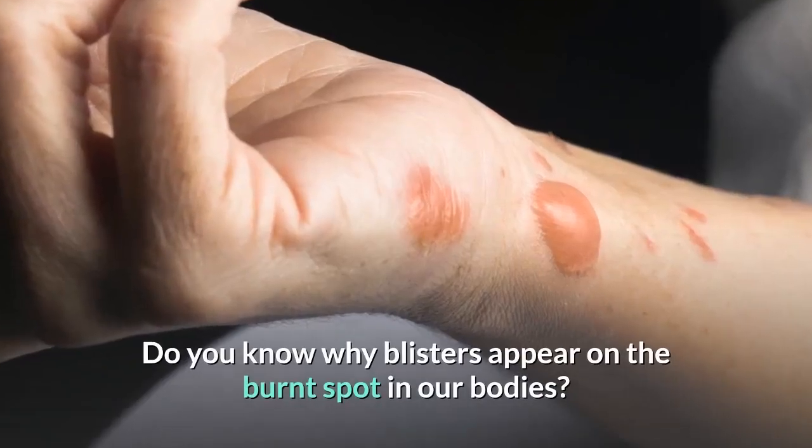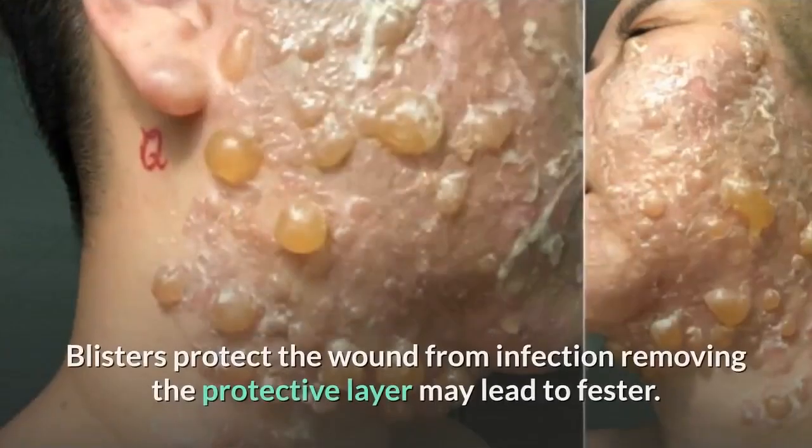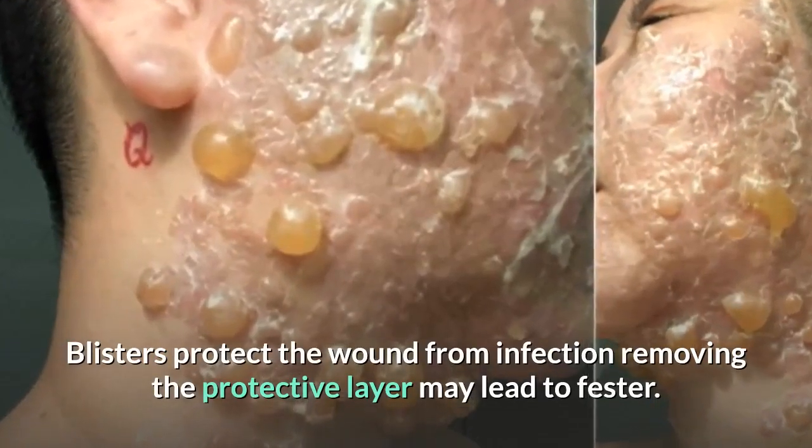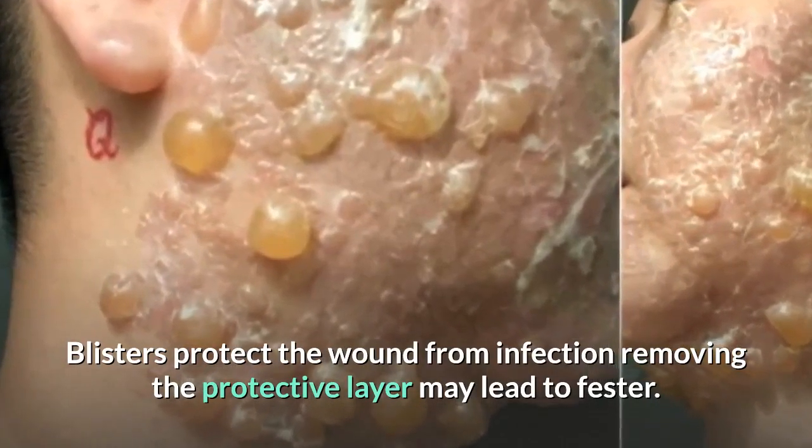Do you know why blisters appear on the burnt spot in our bodies? Blisters protect the wound from infection. Removing the protective layer may lead to fester.